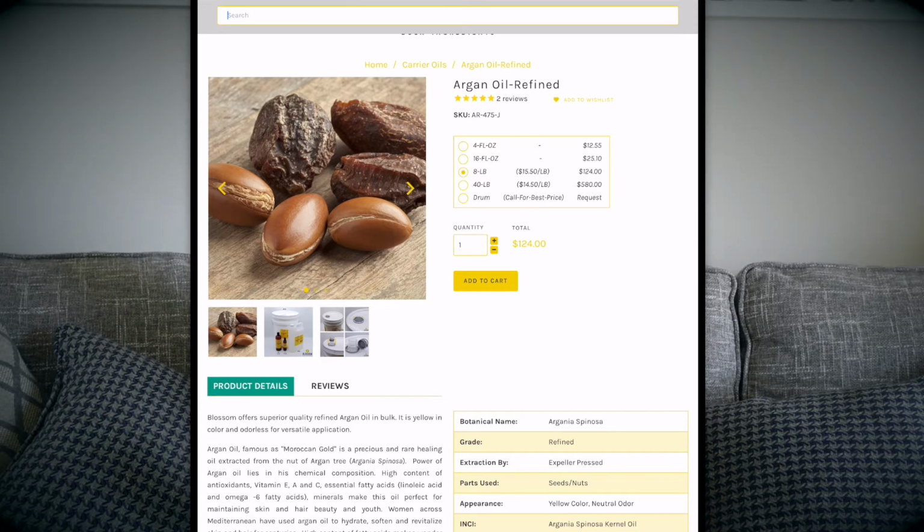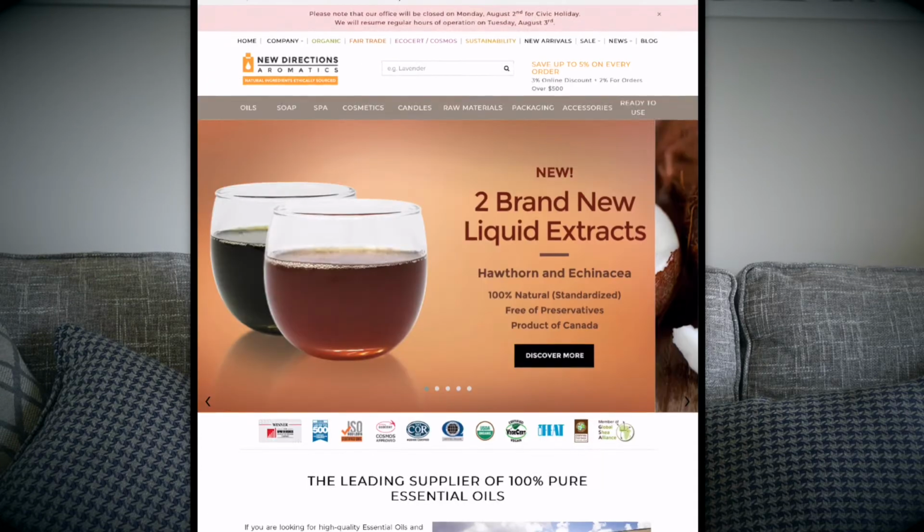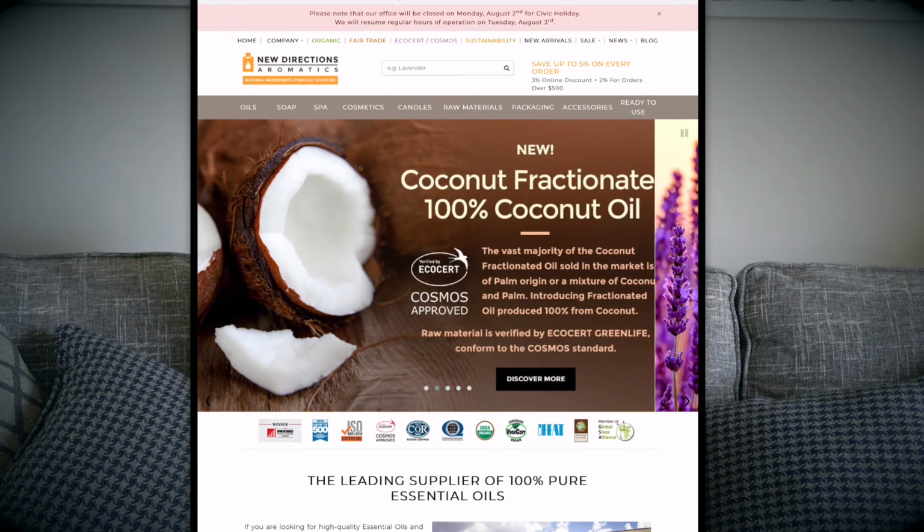So another company that I get my more exotic oils from, which I just started buying for my face oils that I'm formulating, is New Directions Aromatics. They have a large selection of oils that are still cheaper than Wholesale Supplies Plus, even though you have to pay shipping. If you only plan on getting like 1 or 2 oils, maybe Wholesale Supplies Plus would be a better deal. You want to compare those prices because Wholesale Supplies Plus does offer the free shipping. But like I said, always compare first.